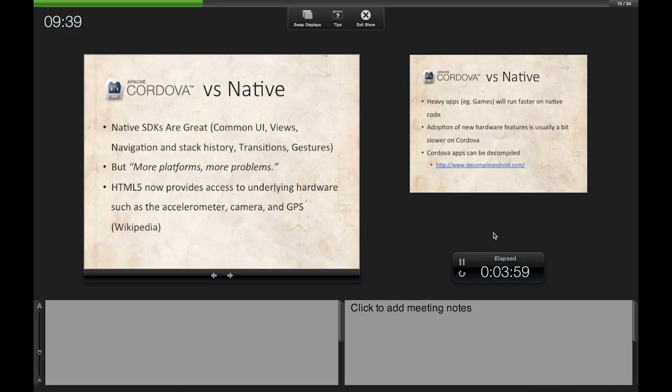One of the common cons talked about when talking about Cordova is in accessing the hardware. And true, not all hardware is available from Cordova. But a lot of features, a lot of hardware features are available. Most commonly, like the accelerometer, the camera, and the GPS can be accessed from your Cordova app, can be accessed through JavaScript, through plugins.